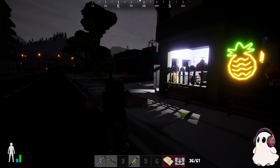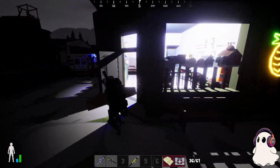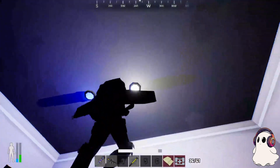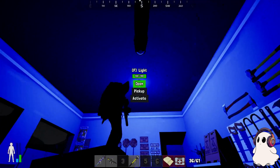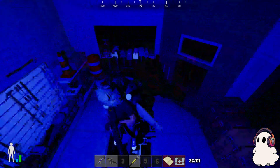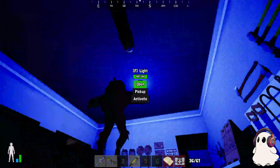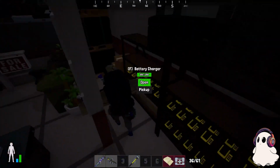But yeah, this is my edition of a hardware store. I think it looks pretty good. I'm gonna take these batteries out though because I want to get them fully charged. Now, wow, that blue light really does something when the other light's not on. I mean, that's a little bright.